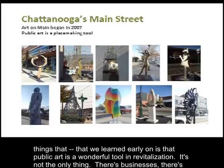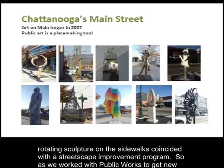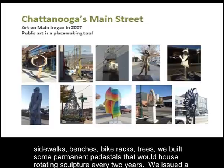But one of the things that we learned early on is that public art is a wonderful tool in revitalization. It's not the only thing. There's businesses, there's residences, there's green spaces and parks. But in addition to all these other aspects, we started a program where we had rotating sculpture on the sidewalks, coinciding with a streetscape improvement program. As we worked with Public Works to get new sidewalks, benches, bike racks, and trees, we built some permanent pedestals that would house rotating sculpture every 2 years.